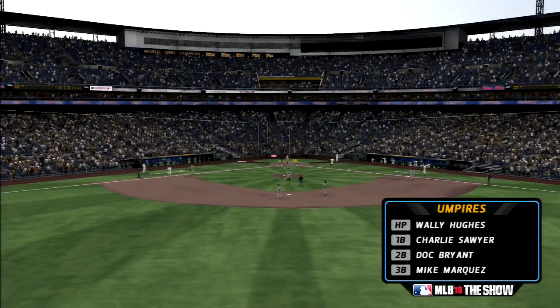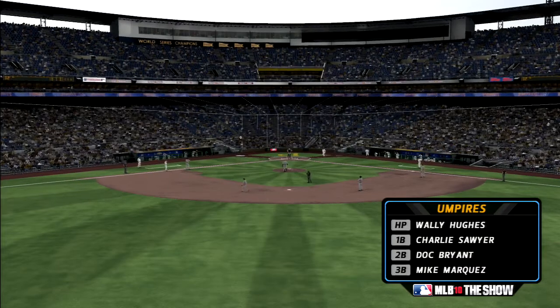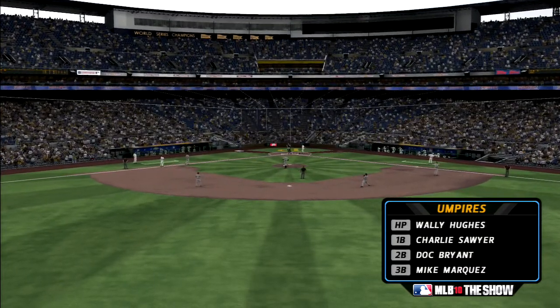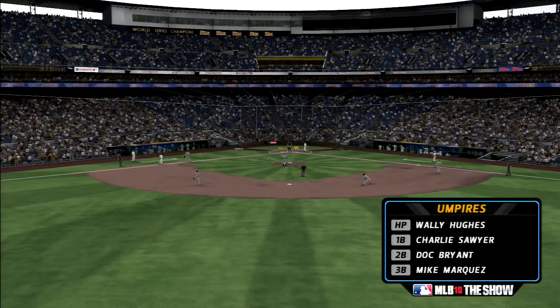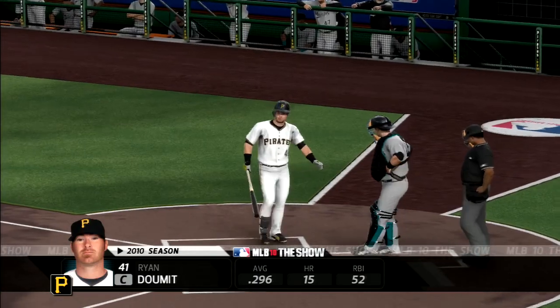Our umpires for tonight's contest: behind the plate, the veteran Wally Hughes, Charlie Sawyer, the crew chief, over at first, Doc Bryant is at second, and Mike Marquez is over at third. Ryan Doumit will take his first cuts of the ball game here.